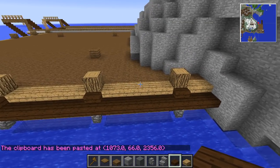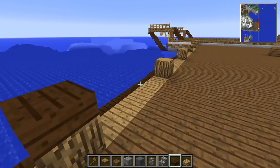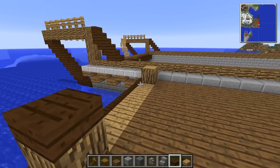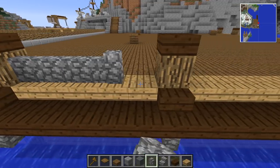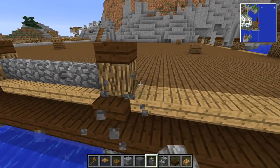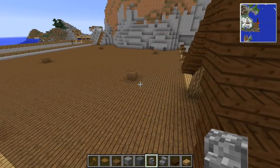Like that. Cool. On top of here we'll place, I think, the dark ones. We always do the dark ones on top. It just seems to be something that works well with the blocks and this city's theme. And then, do we do walls or fences? I think a wall would be nice. I'll just do the one down here.